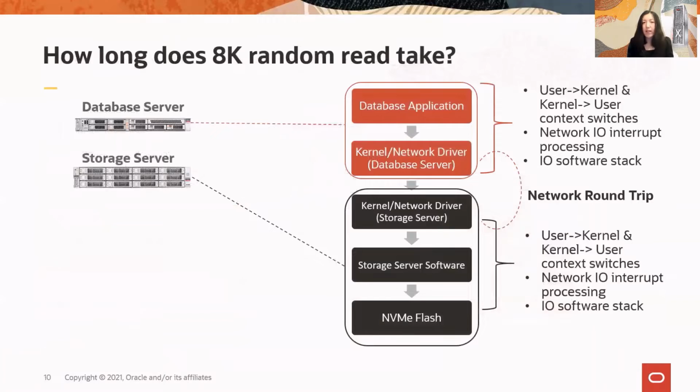So let's break it down. I think it's very interesting to dissect an I/O and then see where the time is spent. So as you have learned by now, when the database performs an I/O, it actually does a bunch of work underneath the cover, right?